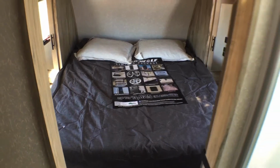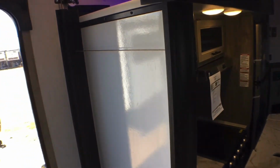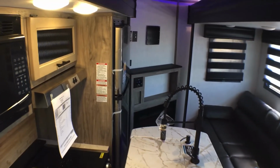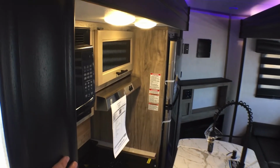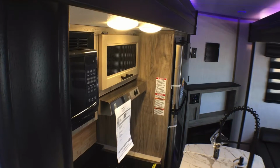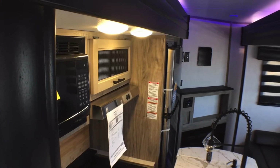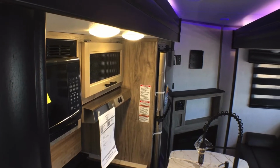So as far as a triple slide bunkhouse, I think this one's going to pass because you can get to the bathroom. Now again, you can't get to the refrigerator, but the nice thing with this slide out being on the door side is if you have to stop on the side of the road, you can bump this out enough to get to the refrigerator to make a travel stop.